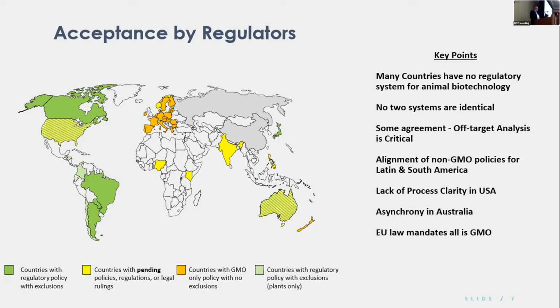For the EU, you can forget it. Sonny Perdue called it the no tech zone. I mean, that's a bit harsh, but EU law mandates that all changes to the genome that were done in the laboratory to a cell are GMO. However, I think that they're very concerned that they're going to fall behind in using this technology for good and improving sustainability, that those things are being reconsidered, but it's going to take a long time there because they're still really stuck in what's called the precautionary principle.